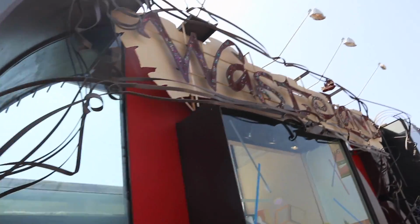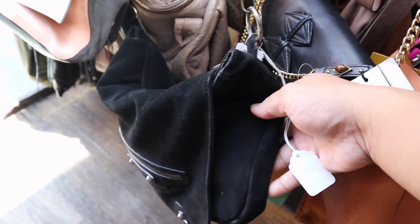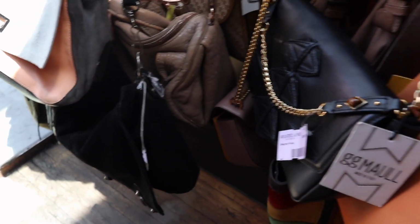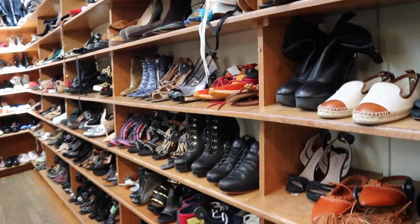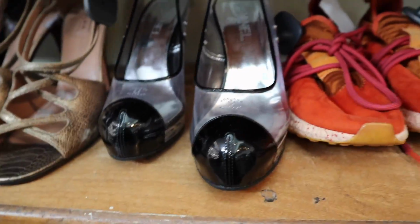But yeah, today's handbag squad, same as yesterday, but let's go. Alright you guys, we just got to Wasteland. Let's go inside and check it out. Look at this Issey Miyake, this Proenza. Can you see that's the Balenciaga Messenger? No price. Oh wait, $250. Ooh, Chanel's.